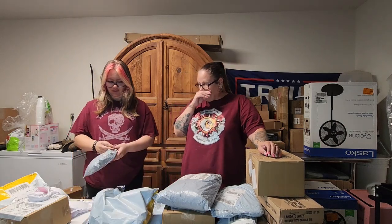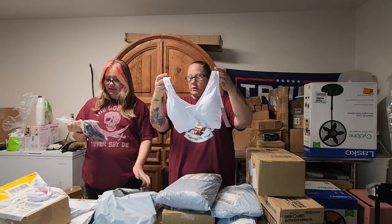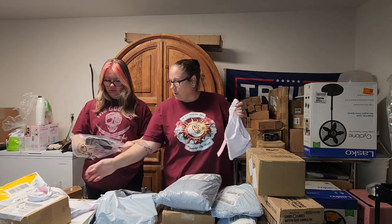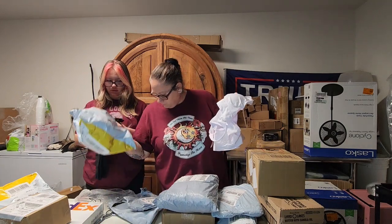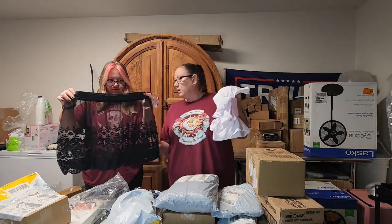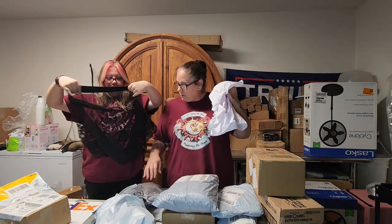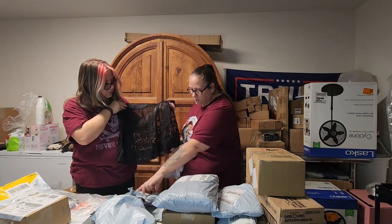Alright. So we got a tiny bag and some sports bras. This is a black one. These still have tags on them. It is an extra large. This is an extra large. That's all there was, just these two. Oh, this is in there too. Looks like an overskirt. Yeah, it does look like an overskirt. It's really cute. It has flowers on it. No, that's cute. Like a flower pattern.